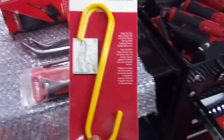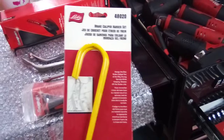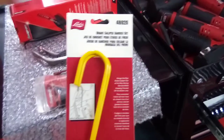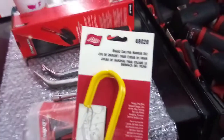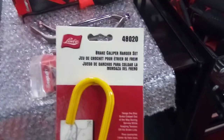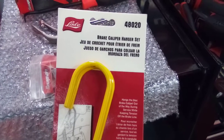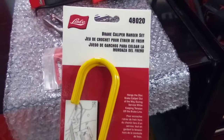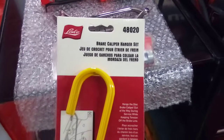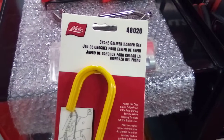Sometimes it's good to have an extra set. I forgot exactly how much this set runs. I don't believe they're really that expensive. Actually, before walking into a store, I think you can pick these up a little cheaper online. If you're unfamiliar with the brand, it's Lyle's. It is a family-owned business, company, and distributor. They have a full lifetime warranty. Lyle's is an excellent brand, especially when it comes to warranty.